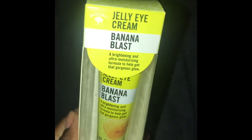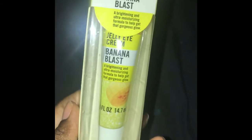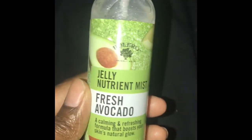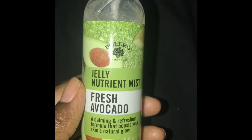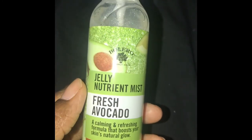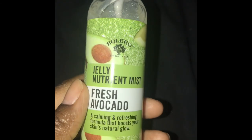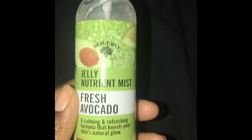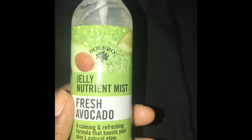Also, they had this brand of Jelly Eye Cream, Banana Blast. So yeah, we'll see what this is about. They had this, and I don't know what I'm going to do with this, but I sprayed it on the back of my hand and it did nothing. They said this is a Jelly Nurses Spritz or Miss Fresh Avocado. It's supposed to be a calming and refreshing formula that boosts your skin's natural glow.